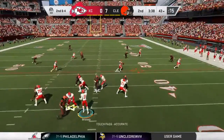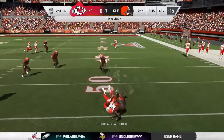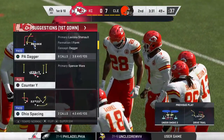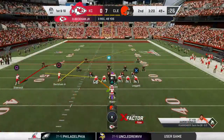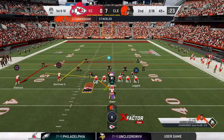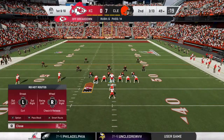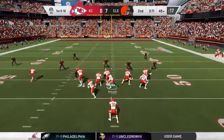To throw again on second down. Brissett. It's caught by OBJ. And he'll be brought down just shy of midfield at the 49-yard line. 7 yards there and a first down. Brissett now 9 of 15 throwing the ball, 60%, and it's 1st and 10.